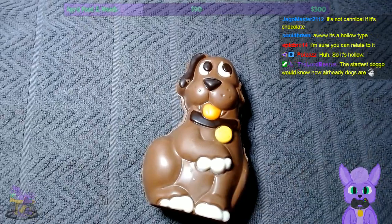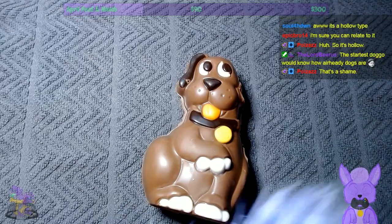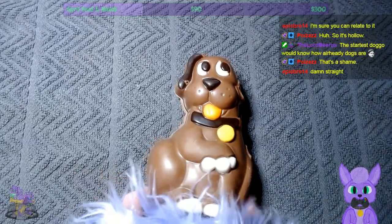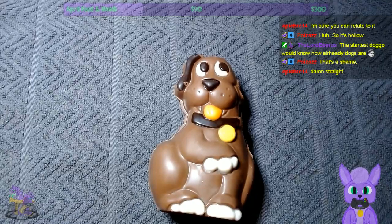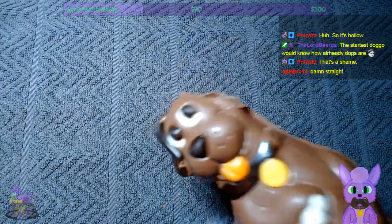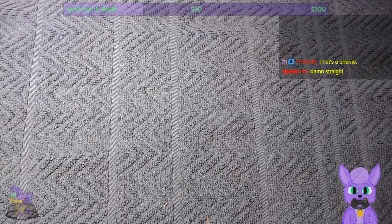I'm gonna have to wash this cloth later because there's chocolate on it now. Oh well, that's bound to happen, especially in a stream like this. Yeah, this is good chocolate. It's not super high quality again, but it definitely has that Belgian chocolate quality. It's legitimately Belgian chocolate. It's just not the most expensive Belgian chocolate. That's all.